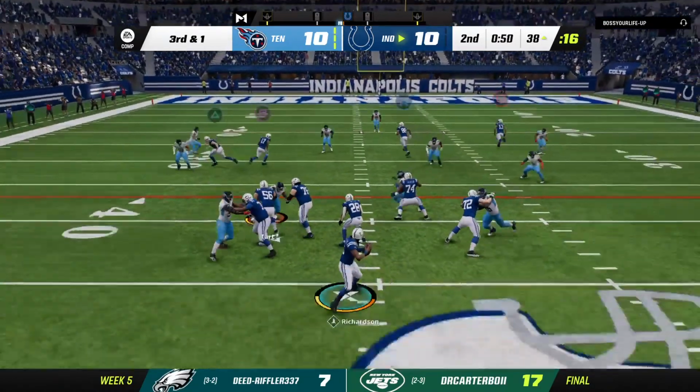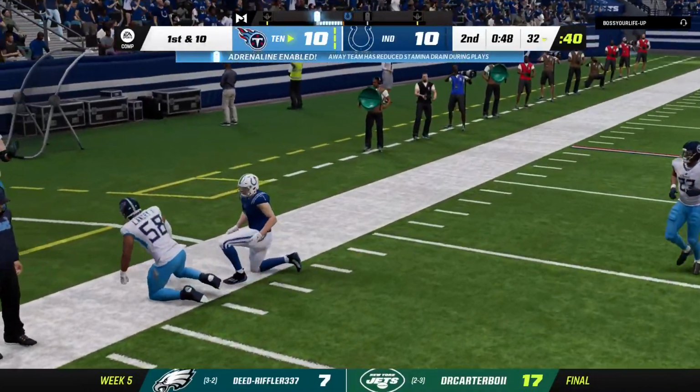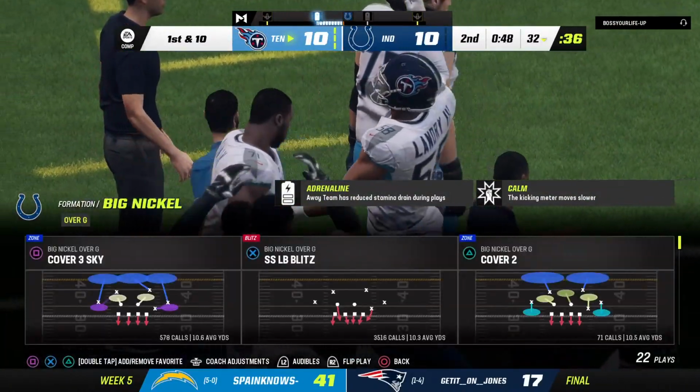They go play action with Richardson. All right, rifles one, and that's going to be intercepted. And the Titans are going to have it here at their own 32-yard line.